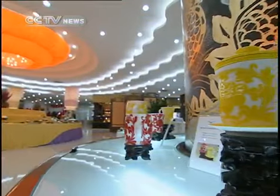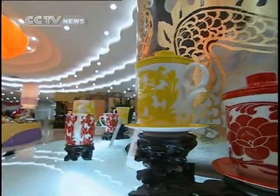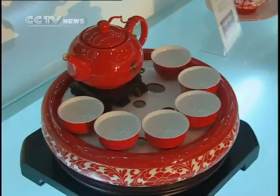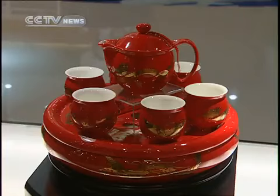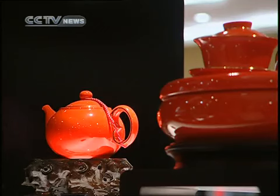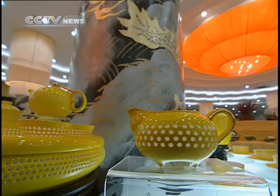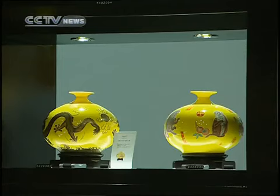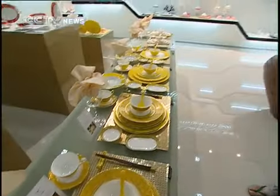Having had your fun at Mission Hills, and seeing as you're in a shopper's paradise, it's probably time to get your wallet out. However, today we're showing you a slightly more niche area of shopping called the Guanlan Porcelain Valley, which also happens to be right next door to Mission Hills. How convenient.